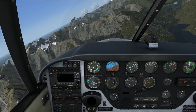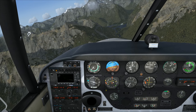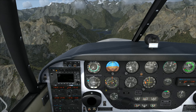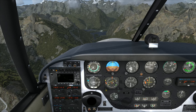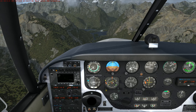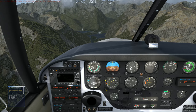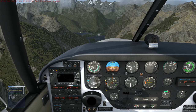Here's our valley now. Once we found the valley, we're good. In fact, there is Milford Sound. We're way too high, but we're good because we can circle-land. Check the wind now, 155, so that's runway 11 really, which is coming in from the ocean. That'll suit us.